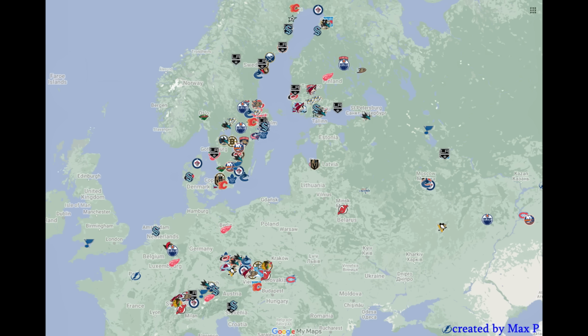So these are very nice maps, but because they were done in Google My Maps, if you're not the creator, you don't really have much access to zoom in and interact too much with it, but still a very good map. Thanks a lot, Max.